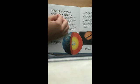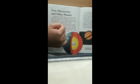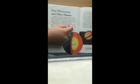New discoveries and other planets. Scientists are continually learning more about the Earth through their observations. In 2005, scientists announced that Earth's solid inner core is probably spinning faster than the rest of the planet. They learned this by studying the way earthquakes traveled through the center of Earth. What does this have to do with magnetism?